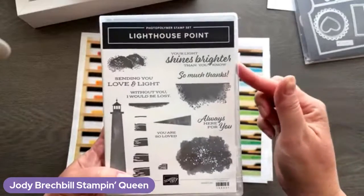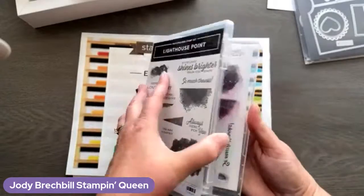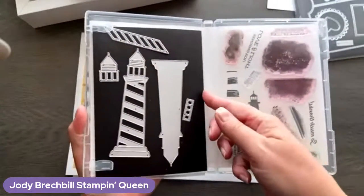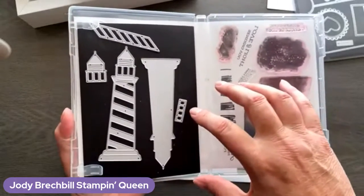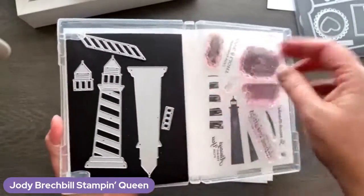Then I'm asked about these a lot. This is a clear stamp case. This is not a Stampin' Up stamp case, but when you open it up, it has clips here, and it will hold your magnets. So if I have dies that are tied to the stamp set and I want to keep them together, then I put them in these cases.